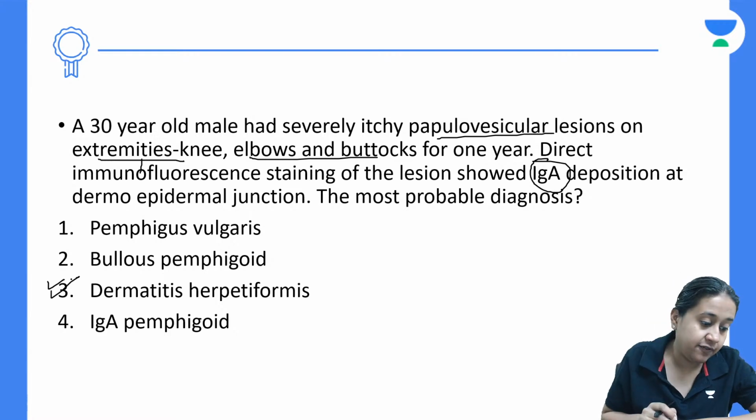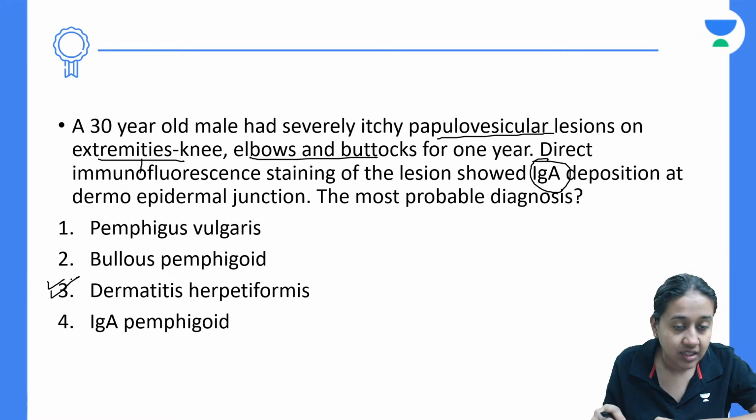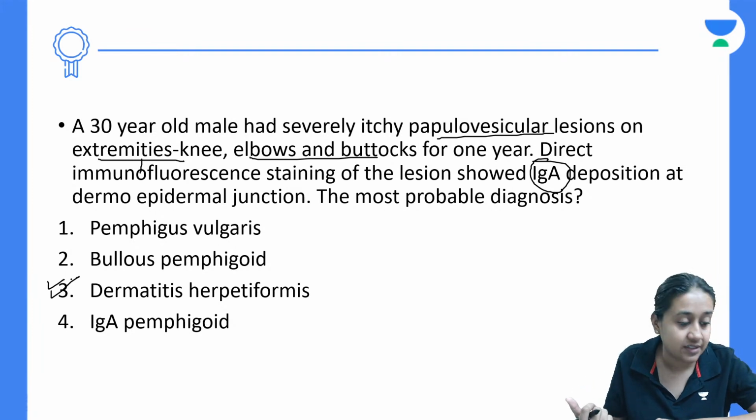What is dermatitis herpetiformis? I cannot explain that in just 2 to 3 minutes. It is a type of vesiculobullous disorder which is usually a manifestation or cutaneous feature of underlying celiac disease.